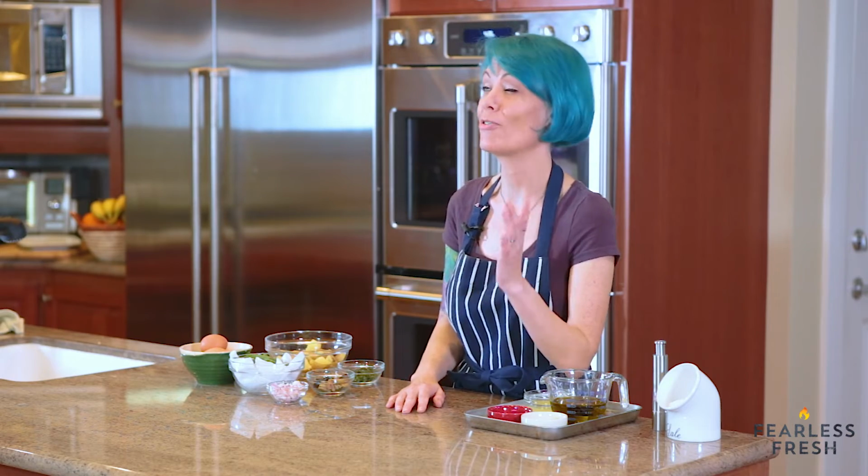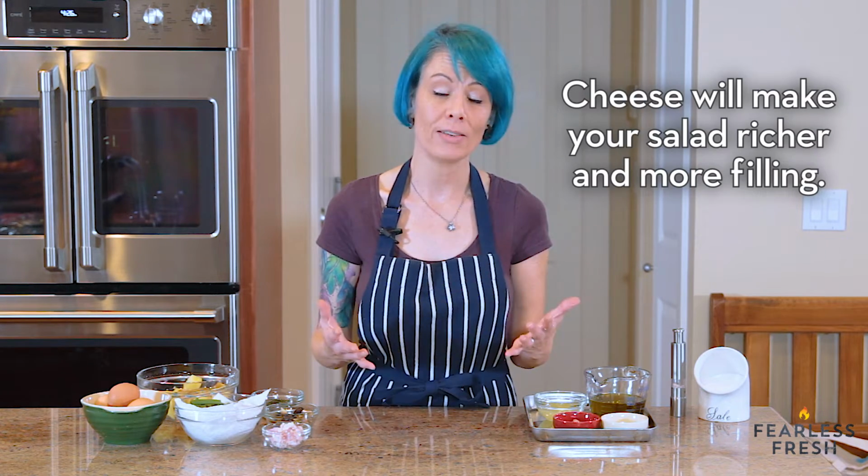Something that's become much more in vogue lately is adding cheese to your salad. And it's a great addition. It tastes great, gives us a little bit of fat that adds to the substantial nature of the salad and makes us feel really satisfied. There's two ways to add cheese to your salad.